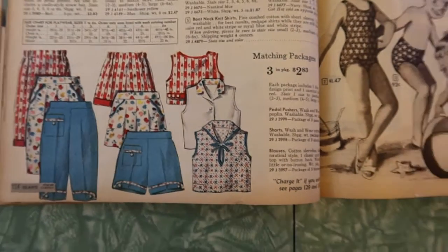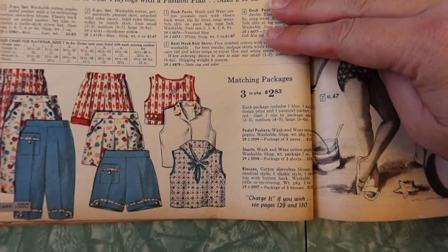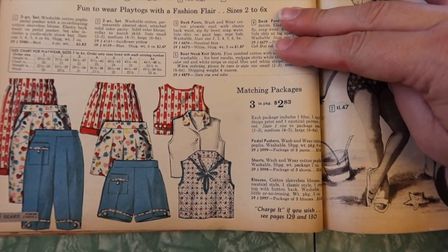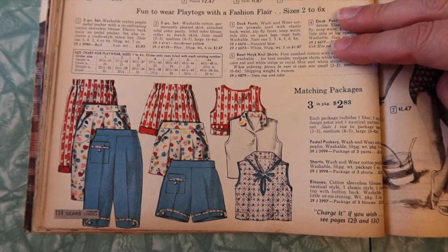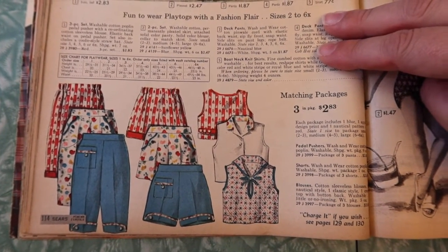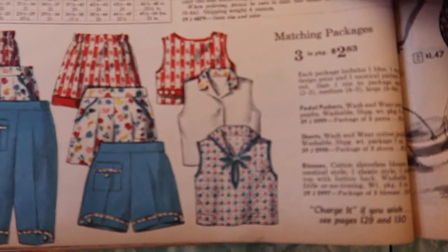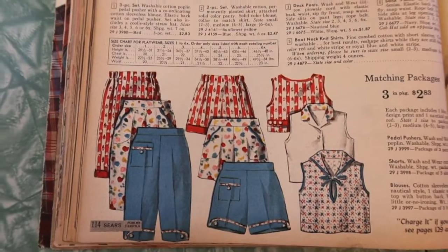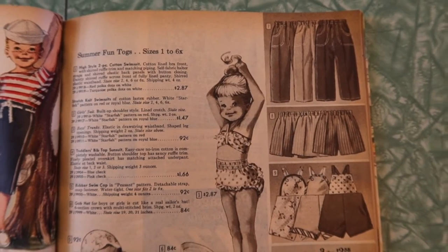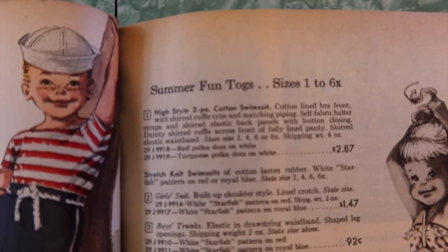Matching packages, 3 in package for $2.83. Each package includes 1 blue, 1 apple design print, and 1 nautical pattern in red. Petal pushers, shorts, blouses, cotton sleeveless blouses, 1 nautical style, 1 classic style, 1 crop top with button back. So you would get the shirt, and then the shorts set, and the pants set. Each package was $2.83. Summer fun togs. I'm not really sure what a tog is.